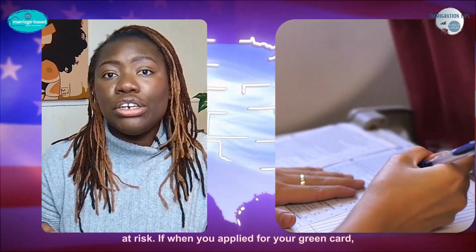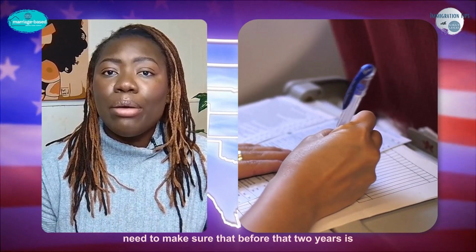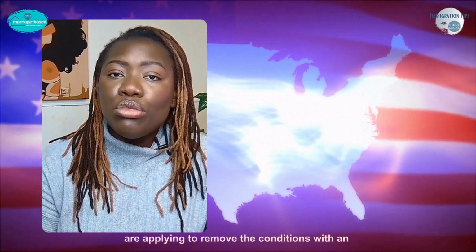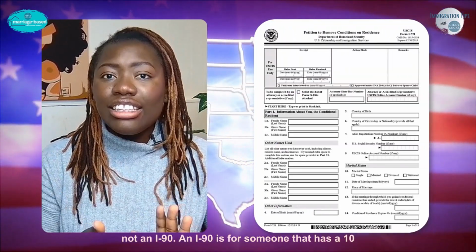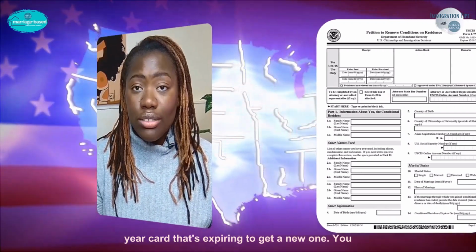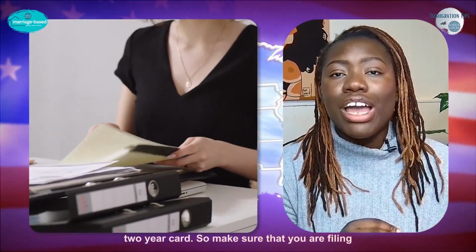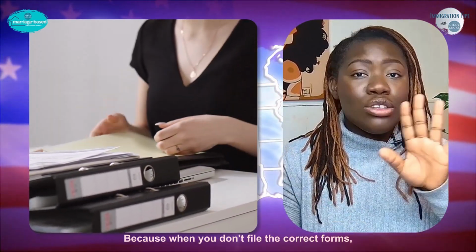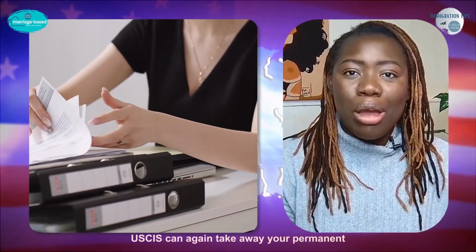If when you applied for your green card, you received a 2-year conditional residency, you need to make sure that 90 days before that 2 years is up, you are applying to remove the conditions with an I-751, not an I-90. An I-90 is for someone that has a 10-year card that's expiring to get a new one. You want to remove your conditions because you have a 2-year card. So make sure that you are filing the correct forms and including supporting documents for that form. Because when you don't file the correct forms, USCIS can, again, take away your permanent residency.